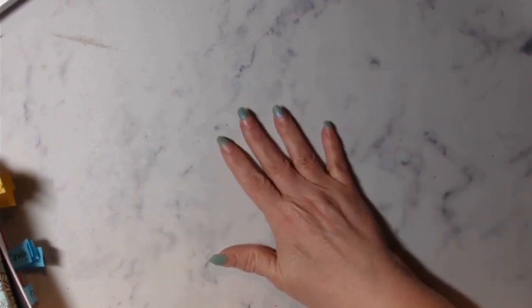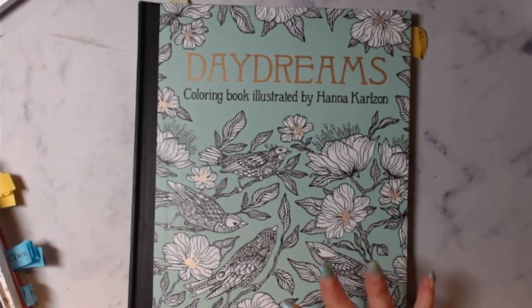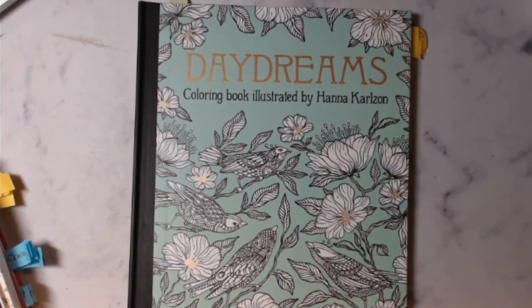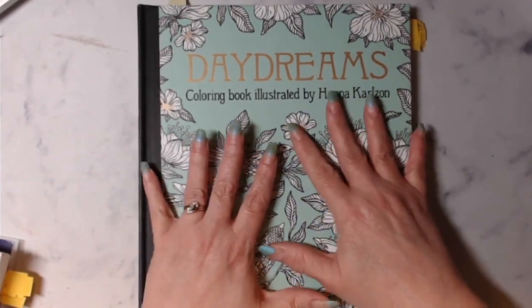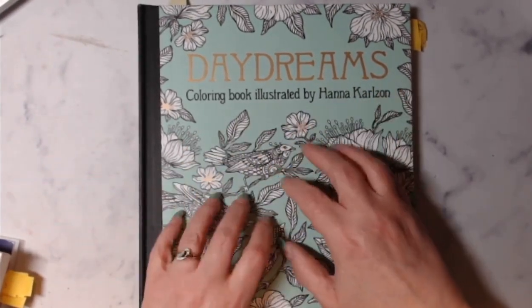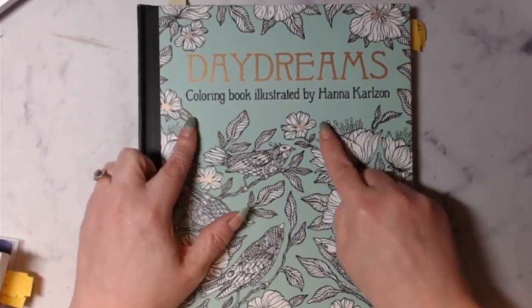So, yeah, let's get started. The one book for the quarantine tag is Daydreams by Hannah Carlson. This is one of the 5 books. These 5 books are the ones that I chose to work on all year, to focus on mostly. But, you know, I do color in other coloring books. The first one is Daydreams by Hannah Carlson.